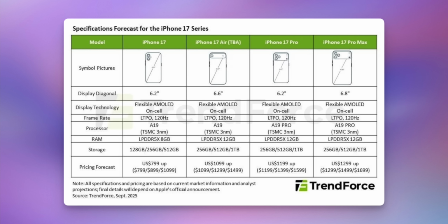And this report comes from TrendForce. So we've seen prices all over the place. We saw JP Morgan say it's going to be $100 more. We've seen people say it's going to be $50 more. Now we're seeing TrendForce, really close to the event, saying it's going to be $200 more for the base 17 Pro. So it's all over the place. But at this point, it seems inevitable that we are going to see a price increase for the Pro models this year.